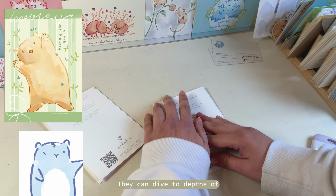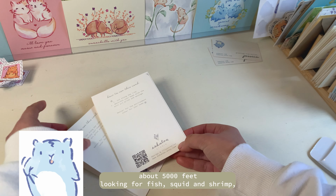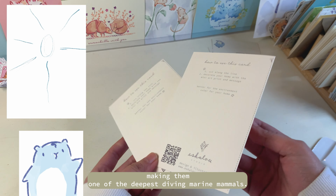They can dive to depths of about 5,000 feet looking for fish, squid, and shrimp, making them one of the deepest diving marine mammals.